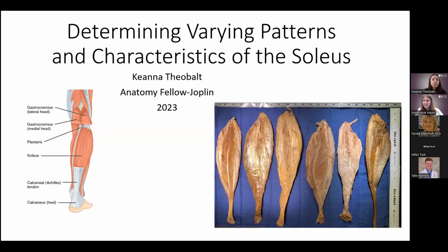Hi, everyone. My name is Anne-Marie Hayes, and I'm a research associate for the Joplin Campus of KCU. Today, I'll be introducing our speaker, student Dr. Keanna Theobalt. She's going to be talking to us today about her cadaveric study, as she's an anatomy fellow here at KCU.